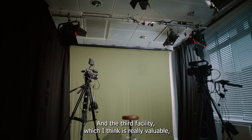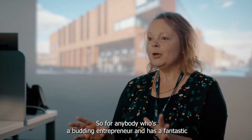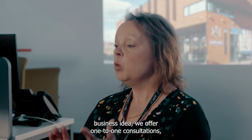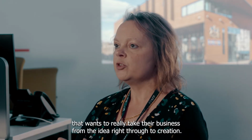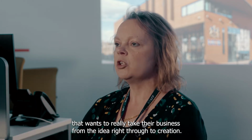And the third facility, which I think is really valuable, is what we call our Enterprise Hive. So for anybody who's a budding entrepreneur and has got a fantastic business idea, we offer one-to-one consultations, bespoke workshops, and mentoring facilities for any student that wants to really take their business from the idea right through to creation.